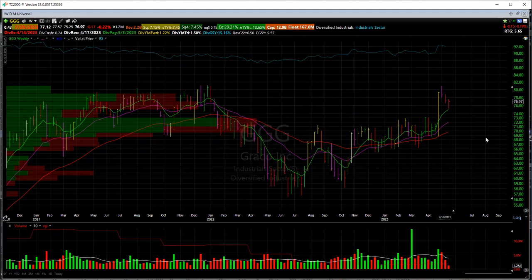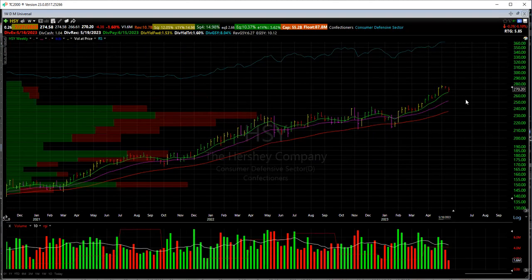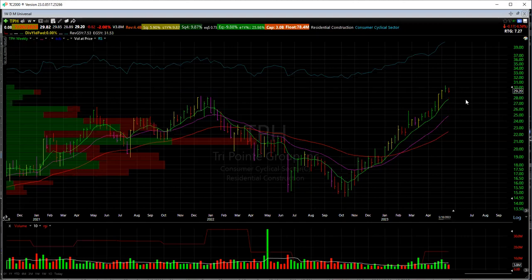So this one, we can see it's been a bit wild, but big move up here, pretty earnings, pulling back in and looking to hold its support. So this could be a pullback play. MTH, another one, again, construction, residential, base followed through. And this one's actually giving probably a second opportunity with this pullback. This one just nicely moving up, good momentum.